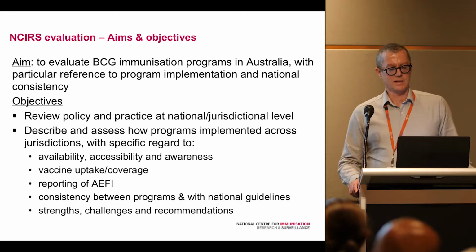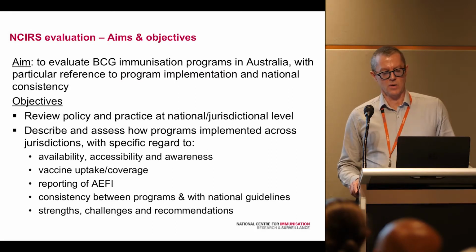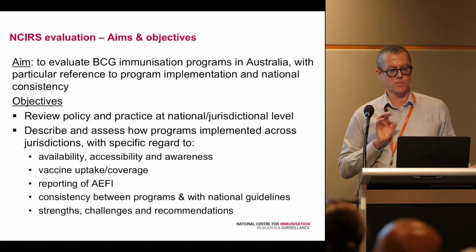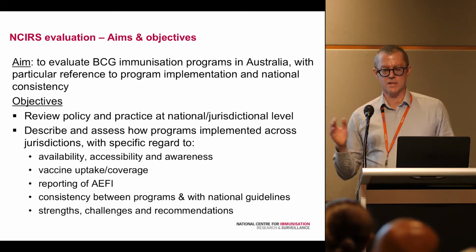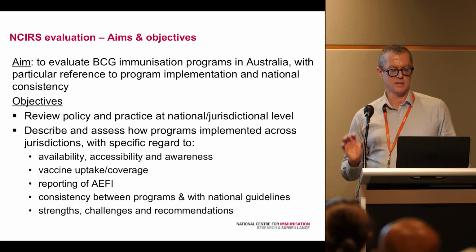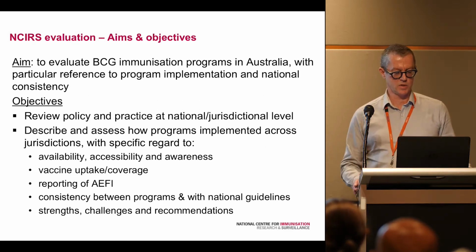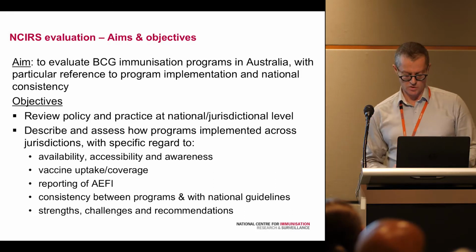So finishing with the evaluation that we conducted recently, aiming to evaluate Australian programs with particular reference to implementation and consistency, and specific objectives of reviewing policy and practice at the national and jurisdictional level, assessing how the programs are implemented across different states and territories, specifically in regard to availability, accessibility and awareness, vaccine uptake, reporting of adverse events following immunisation, consistency between the state and territory programs and with national guidelines, and identifying strengths and challenges of the existing programs and recommendations to improve.